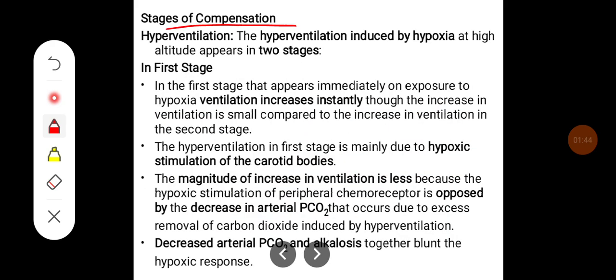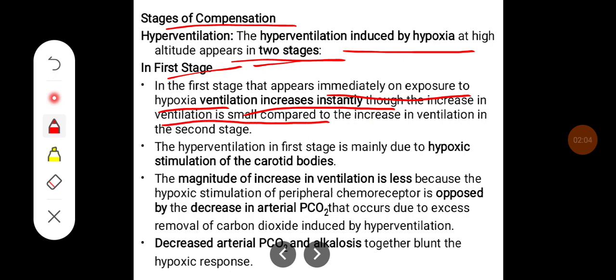The stages of compensation. The hyperventilation induced by hypoxia at high altitude appears to be in two stages. In the first stage, which appears immediately on exposure to hypoxia, ventilation increases instantly, but the increase in ventilation is small compared to the increase in the second stage.